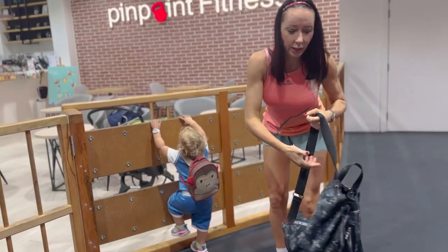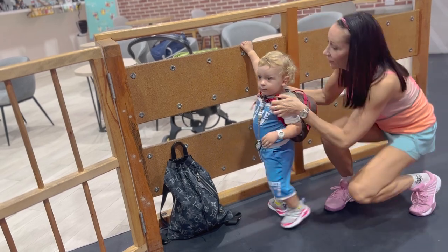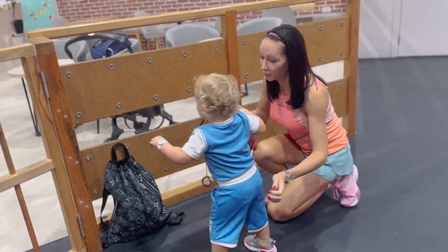Remove our bags and put the water aside, Aiden. Let's remove your backpack and get ready. Ready! Look, ready or not? Ready. Now you can go.